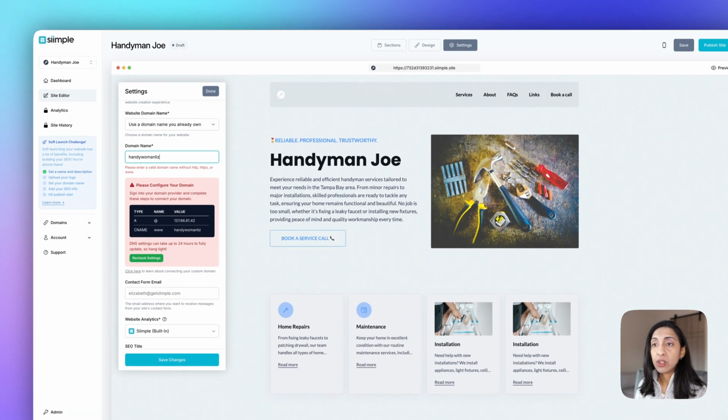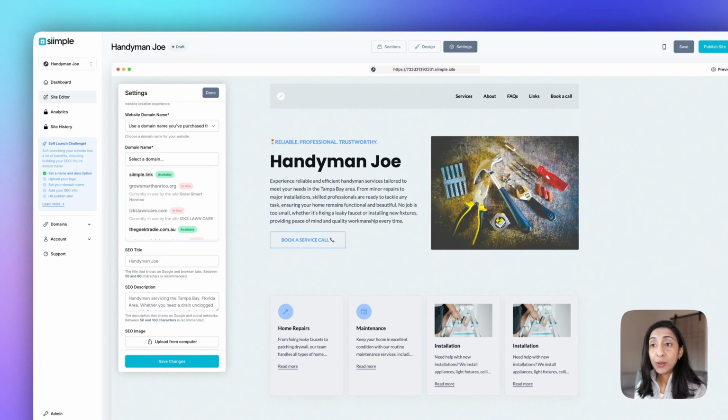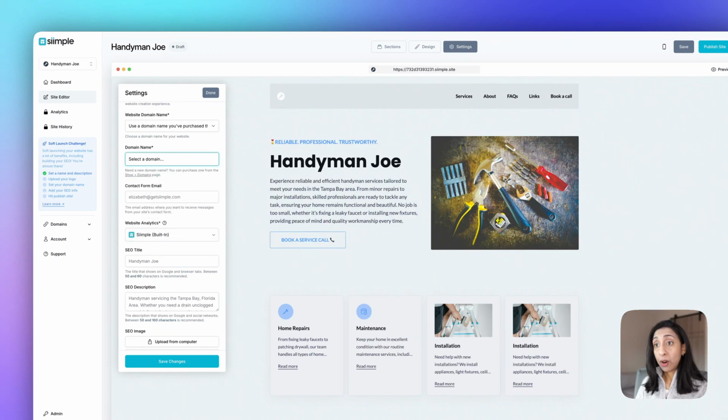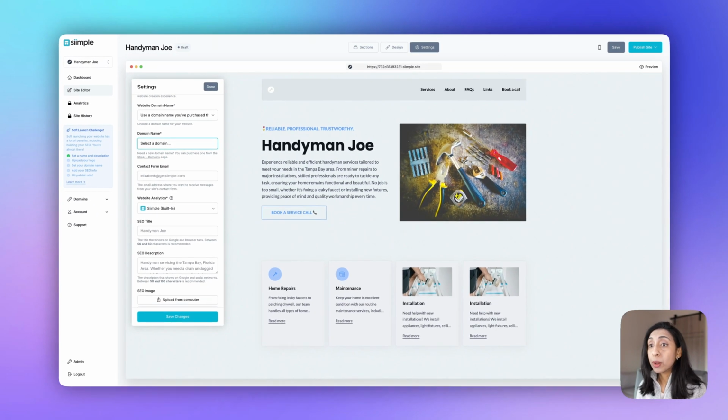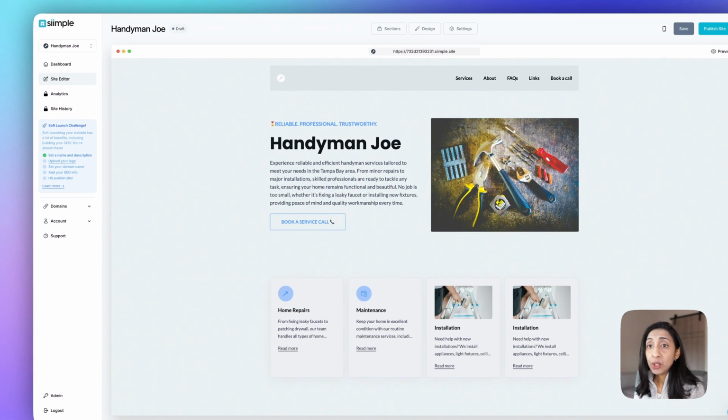If you don't own a domain name yet, then you can click here and purchase one directly from us. You just select the domain name that you've already purchased here from us, or you can buy a new one and it will automatically connect to your site. And that's it. That's all of the technical stuff that you need to worry about. You can manage your account here. You can check out the domains. You can cancel your subscription, billing, etc.